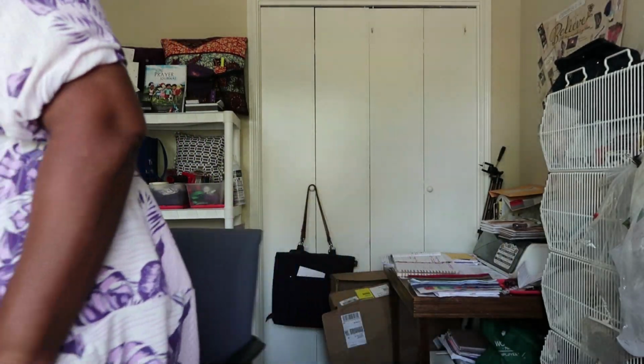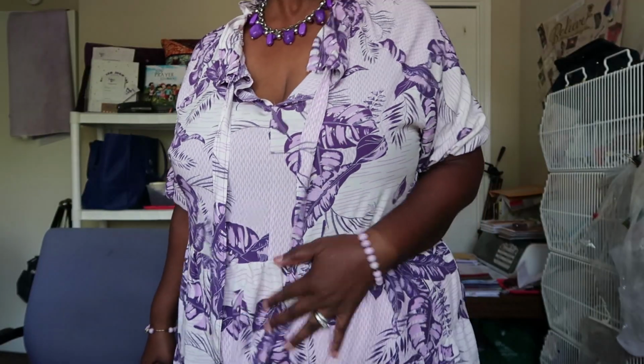And then, well, you won't be able to see. I'll show you in the picture. There's 2 tiers at the bottom of the dress, and I knew I did not want the fullness of the tiers. The length of them was just way too long for me, so I measured where I typically like my dresses, skirts, or whatever to hit.